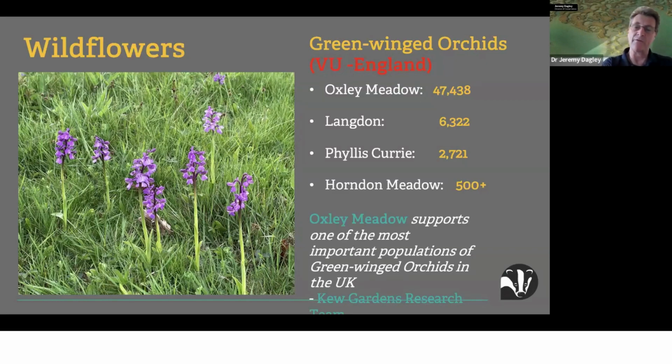But we're hoping to continue that research with Kew Gardens, and I hope to finish on that rather lovely note that we do support an amazing population of this wonderful plant, despite the fact it's vulnerable across England.